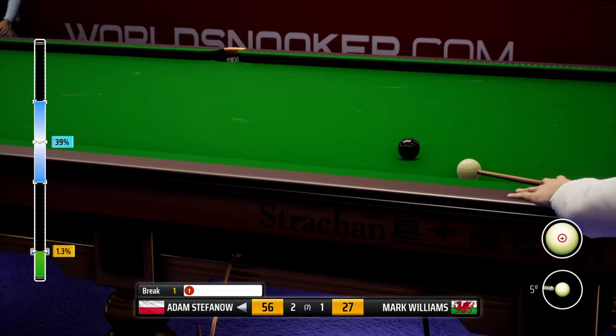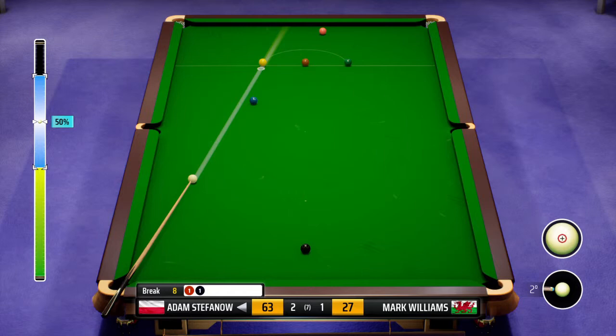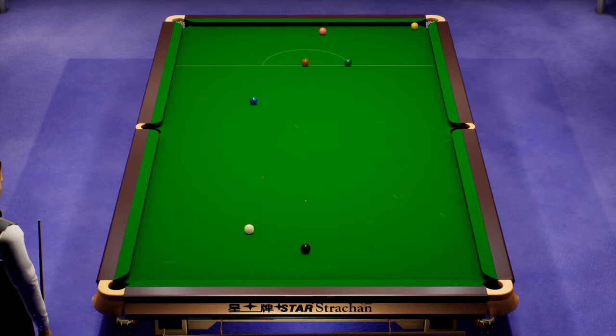He's playing this into the right center pocket. It goes in without too many problems. Eight. This really is tricky. Yep. Ooh. But I think we are... No. No. Adam Stefanow, eight. Frame over, frame no?